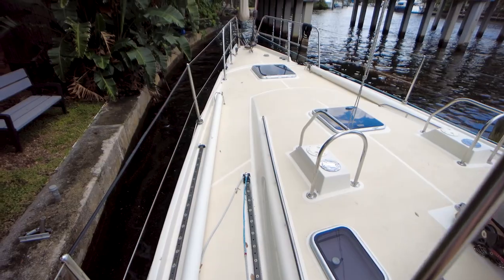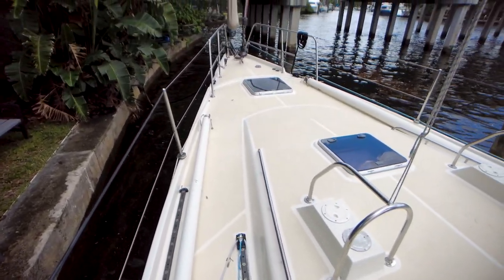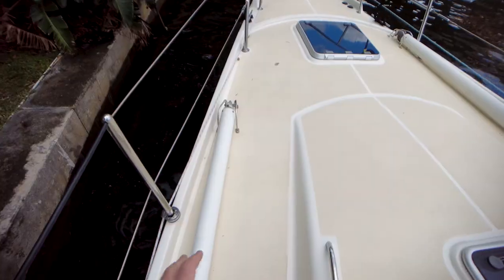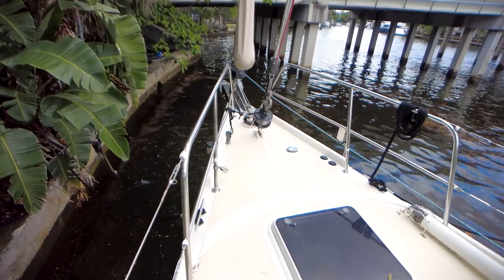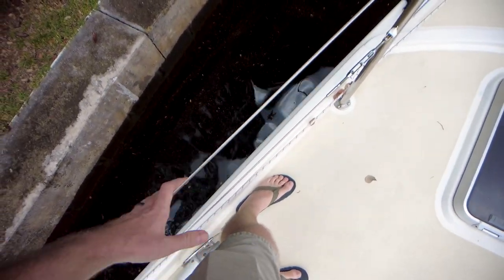Stepping through the shrouds, pretty easy. You can also step to the side, not too bad. You got nice stainless steel covers for the dorades when they're on the boat. Got a spinnaker pole at my feet. Moving forward. These lifelines are relatively high, that's good.